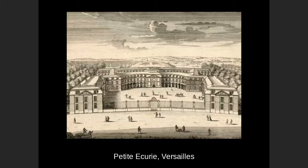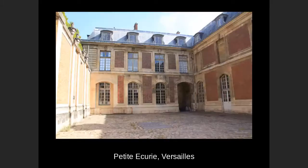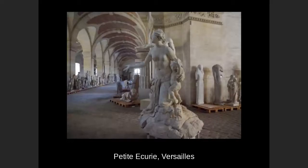And then I want to point out there were two stable buildings. One actually housed the horses, and the other one housed the carriages. And this is showing an image of La Petite Écurie, the small stable at Versailles. And this is actually where we had our classes. There was a French architecture school housed in the Petite Écurie, and they shared space with our program from the University of Illinois. Unfortunately, the program is no longer at Versailles. They still have the study abroad program in the junior year, but it's in Barcelona now, which is also pretty cool.